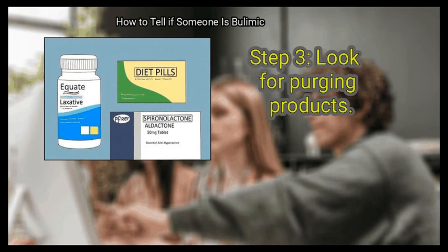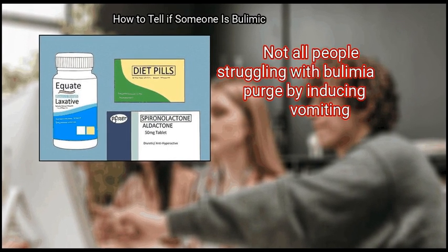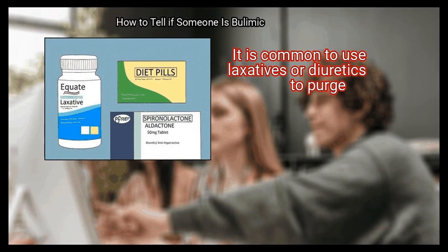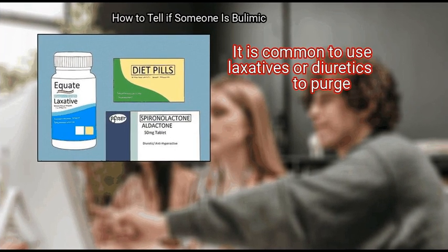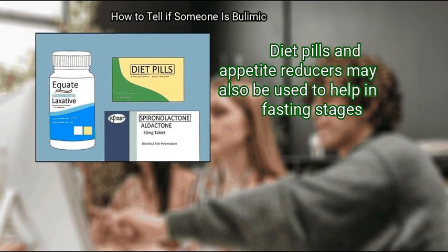Step 3. Look for purging products. Not all people struggling with bulimia purge by inducing vomiting. It is common to use laxatives or diuretics to purge. Diet pills and appetite reducers may also be used to help in fasting stages.